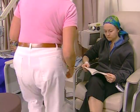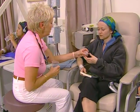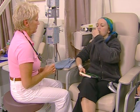You may be given medication before or after your treatment to help prevent nausea. Be sure to ask your doctor or nurse if you have any questions. The chemotherapy medication may come in either an infusion bag, like this one, or a bottle.